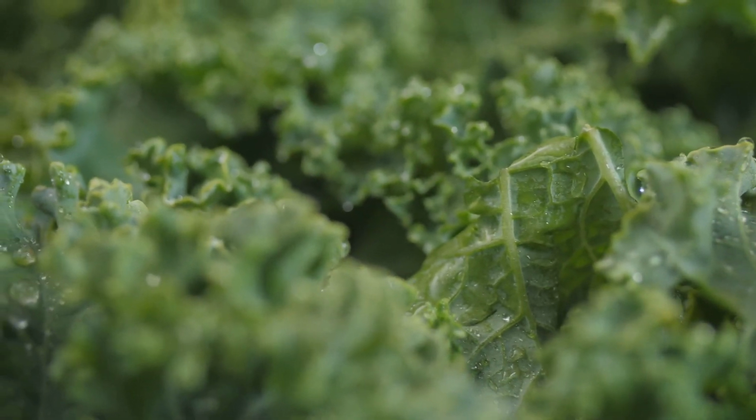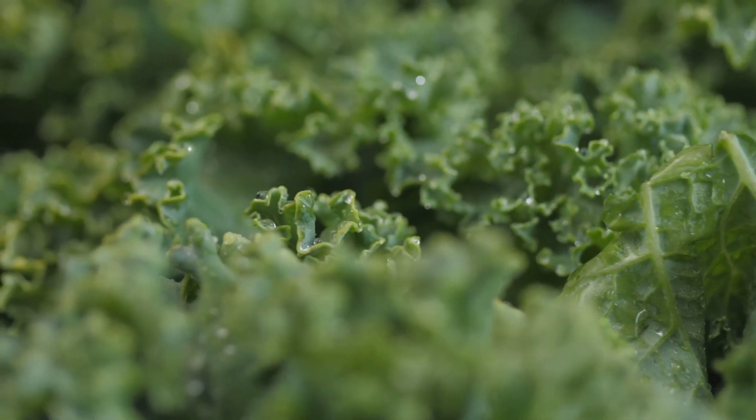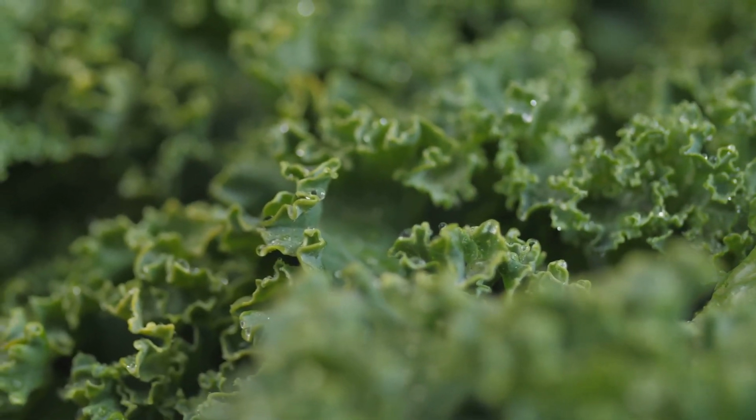Kale, a hardy, nutrient-dense leafy green. Companion plants: garlic repels aphids and other pests. Marigolds deter nematodes and cabbage worms. Dill attracts pollinators and predatory insects.